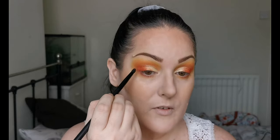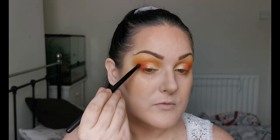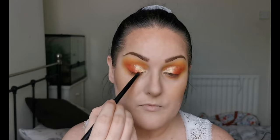I'm just quickly going to take some more of the red matte, or orangey red matte, and I'm just going to bring that back just in the outer there and just blend it into the matte. That is exactly what I was looking for. Yeah, I am happy with how that is looking. So I'm going to nip off, do my eyes and lips, and come back to do blush and highlight with you. So don't go anywhere.